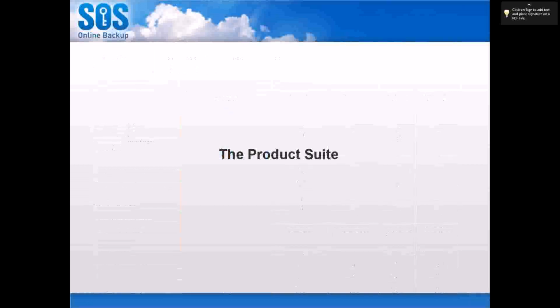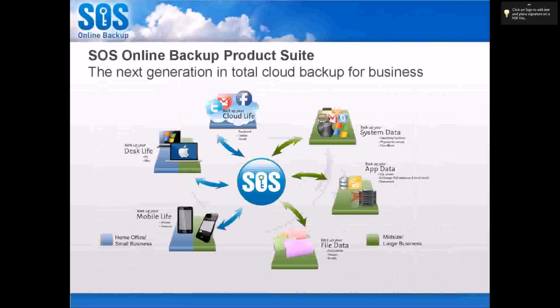So what do you get when you come into this program? Here we have a nice, pretty little diagram of what SOS works on and what we offer. Up at the top we have Backup Your Cloud Life. This is an experimental product area that we're currently working in, and it's not yet available to partners. Again, it's experimental. We're looking at building tools for backing up Facebook information, Twitter information, Google applications, Google documents, things of that.